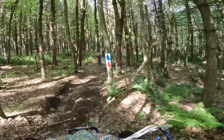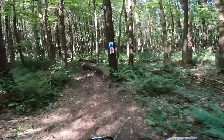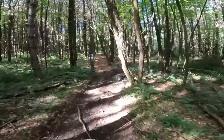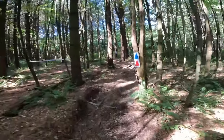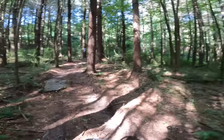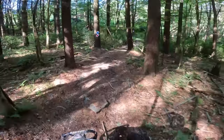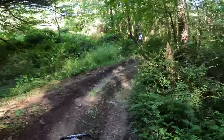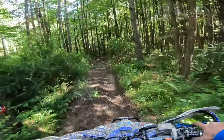Alright, so back in. Got the roots. Got roots and rocks. Oh, but look at this, man. How beautiful is this section here? This kind of is going to remind you a little bit of Snowshoe too, with the ferns and the pines. Oh shoot, stalled her. So make sure, like I said, if you want a rocky track, get your bike dialed in for Snowshoe. Bring it here, baby. This is Snowshoe-esque.